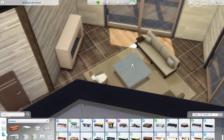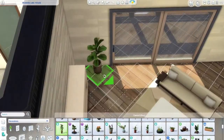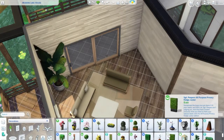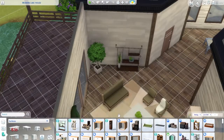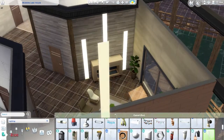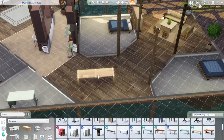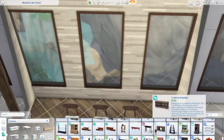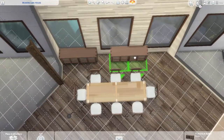And I'm pretty sure that rug is from Eco Lifestyle, but I could be wrong. That table is from Dream Home Decorator, and I think the love seat, the couch, and both those chairs are from Snowy Escape, as is the bonsai tree. I really like what I did with that lighting. I think it looks so cool. That plus the city living fireplace makes it look so modern and chic.